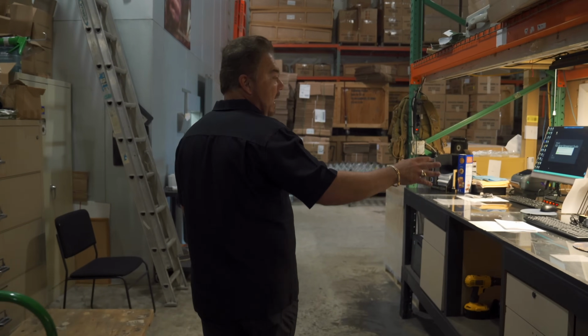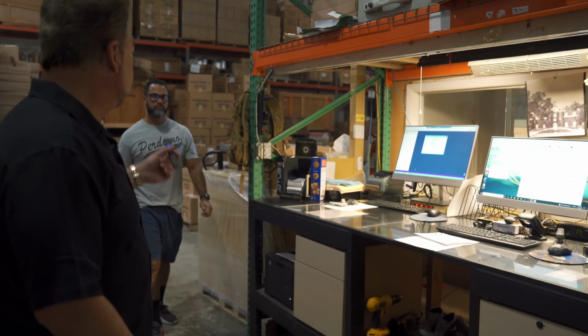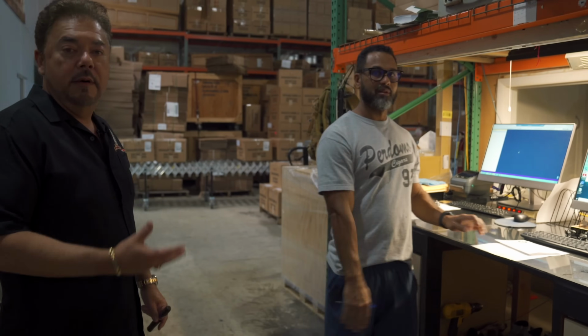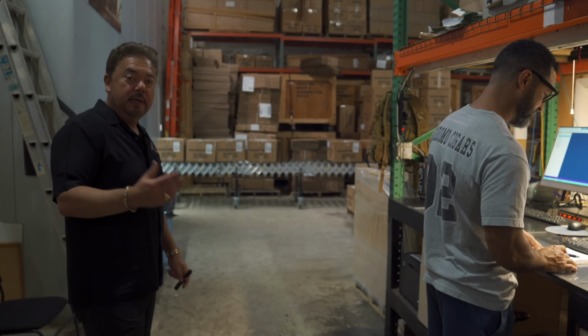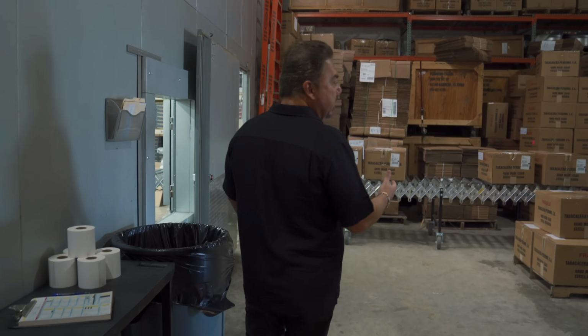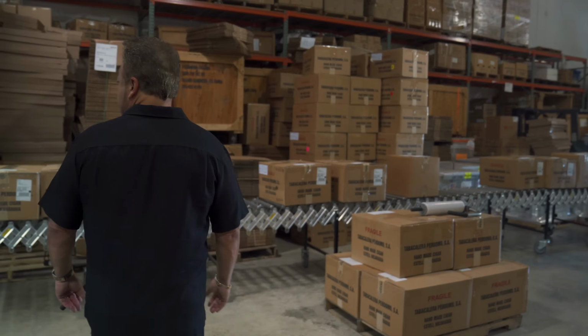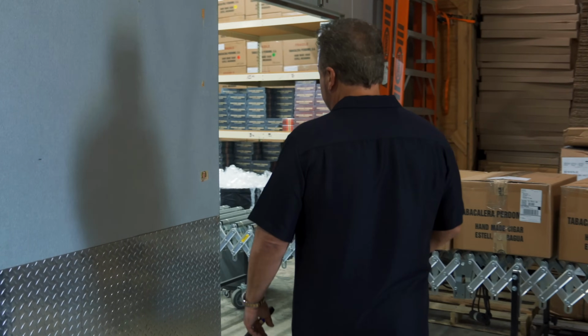This is the UPS management station, where all the products get their packing lists and everything. And this is Leo, and Leo runs all the shipping and making sure everything gets out. And what we're doing here is we have our first shipping period that's coming to fruition here. And these guys do a great job and they work very hard.